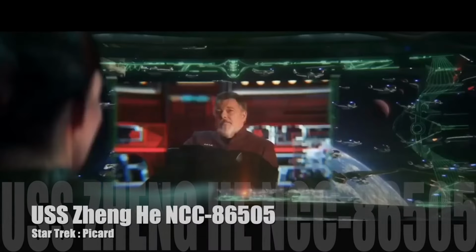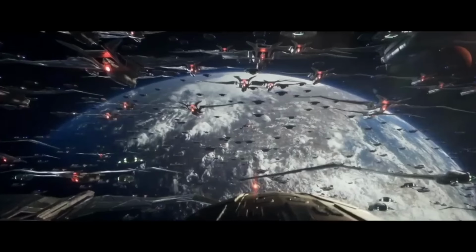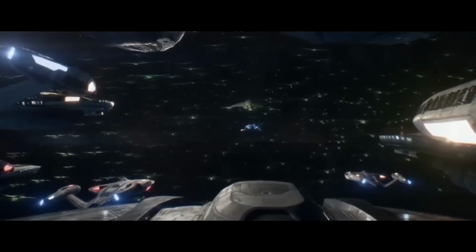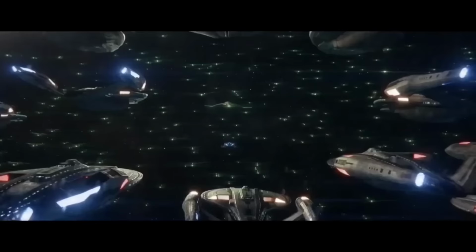Number 9. The Picard era. Acting Captain Will Riker in command of the USS Zheng He. In Star Trek Picard, an advanced Inquiry-class starship represented the next step in Starfleet's evolution. Commanded by acting Captain William Riker, it played a crucial role in the series' climax.